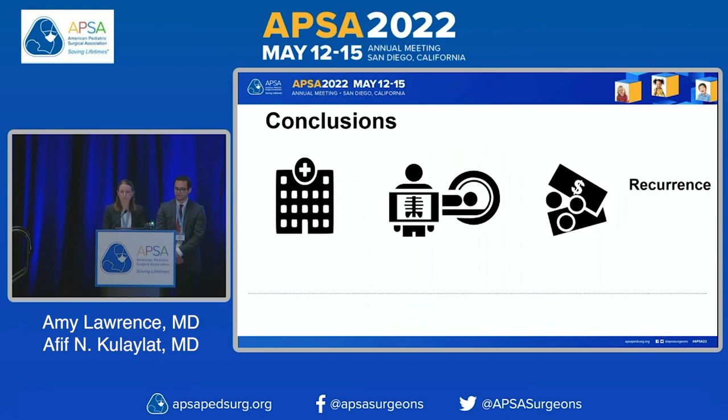So in conclusion, by standardizing the pathway for treatment of spontaneous pneumothorax, we were able to decrease our length of stay, radiation exposure, and hospital costs without increasing recurrence.